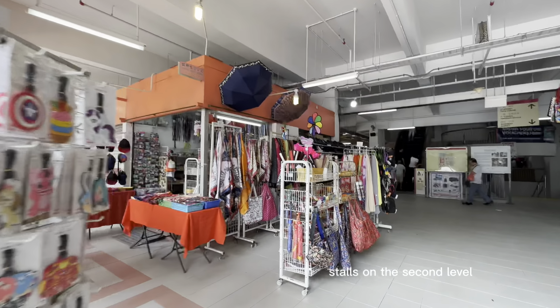From there, we took a Grab from Chinatown to Cloud Forest. I recommend booking online. There's so much to see in here.